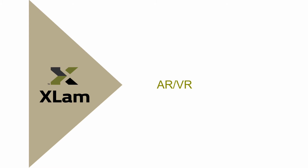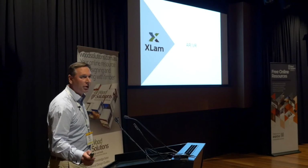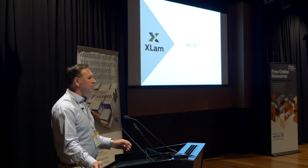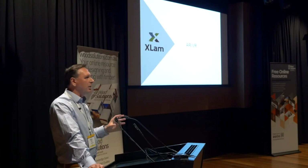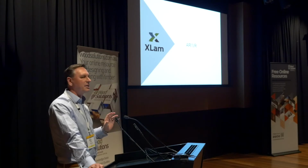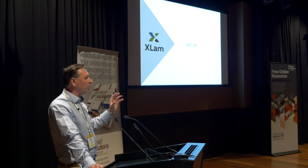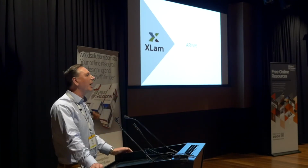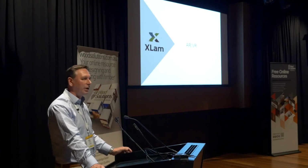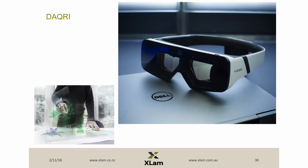What are the next sort of forays into AR, VR? I said before, don't believe the hype, and I stress that very strongly. I recently went on a study tour in the US, I think in June this year, and a lot of the development in AR and VR that's coming out of the US is actually born from Hollywood. So they would have produced a lot of fantastical concepts for using AR, VR. There are really no industrial applications at the moment, but I will show you one.